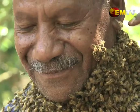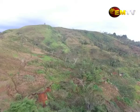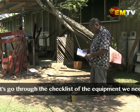It's now time to check the hives out in the other fields for honey. We plan to go harvest some honey now. Let me go through a checklist of what we may need.